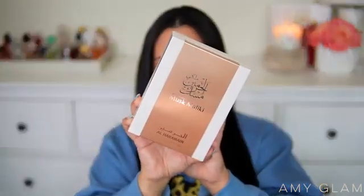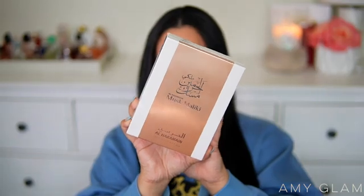So definitely this one is my number one out of the ones that I received. I love it so much. Next up we have my second favorite, and this one is Musk Malaki. So here is Malaki or Malaki. I'm not sure which is the right way to say it, but this one comes in this packaging right here.